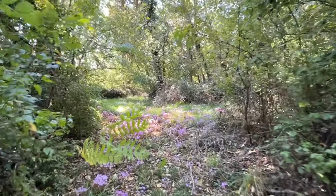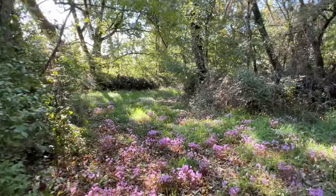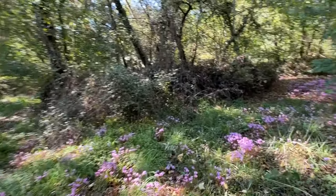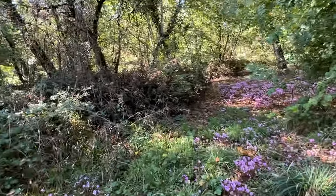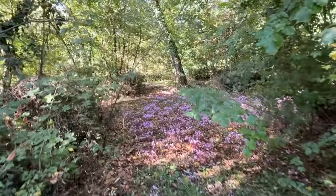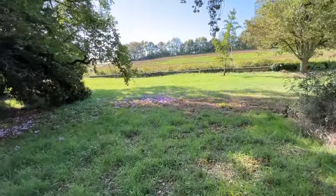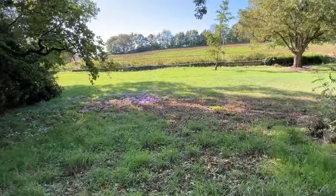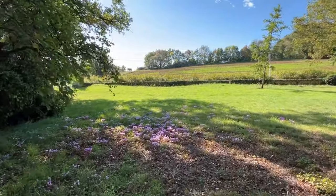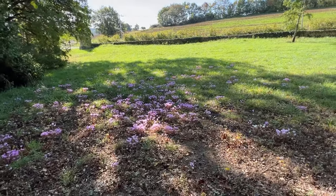If I continue along this path, I will come out towards the bottom of the park. But as I am desiring to go back to the house, I'm going to turn up this way. I don't know if you've noticed, there's lots of bird activity going on in the wood. This beautiful patch of cyclamen.